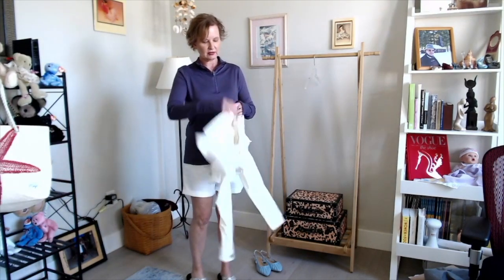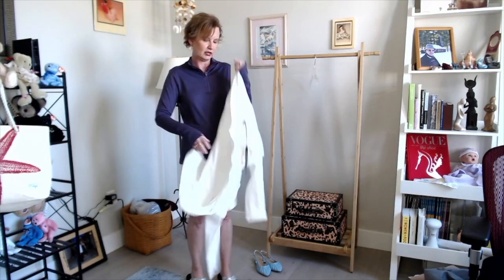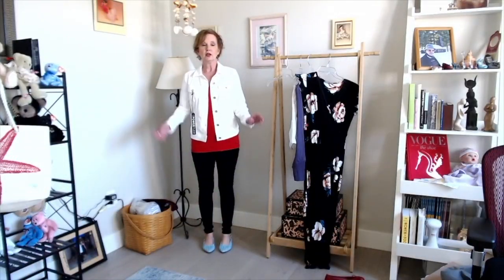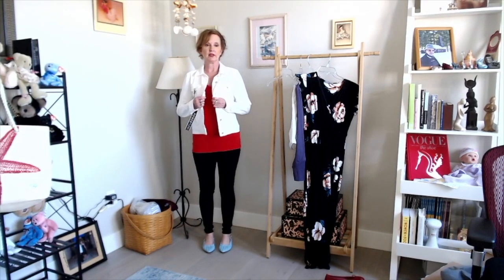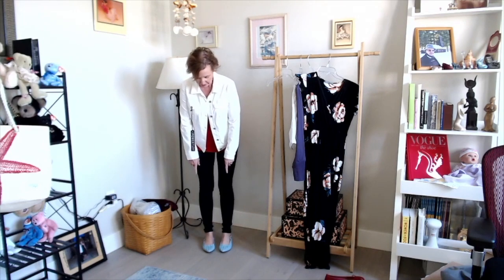I'm not sure that this is the best shirt to try on. In fact, I'm not. So hold on, I'm going to change my shirt. So we've got the last two items. We've got the white denim jacket by Liverpool and the shoes.